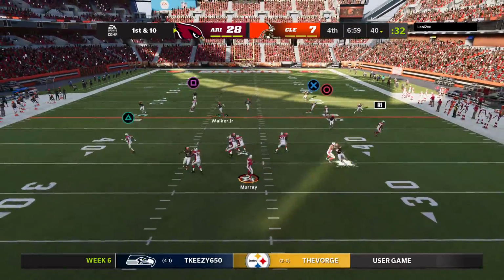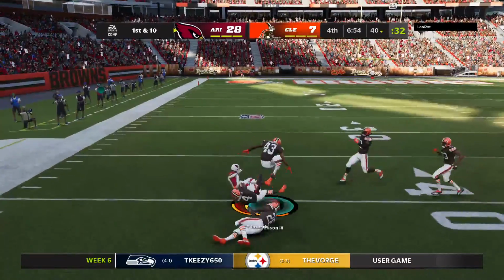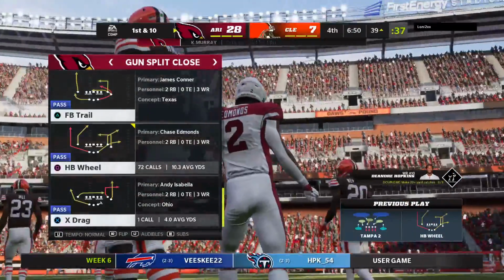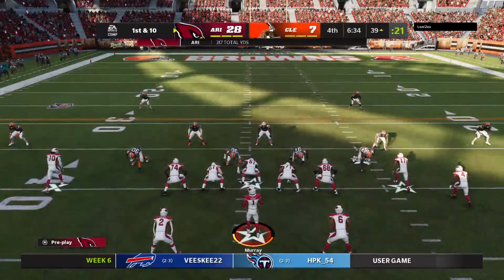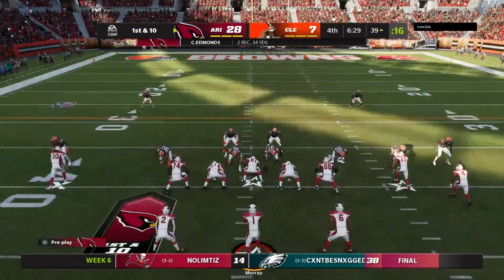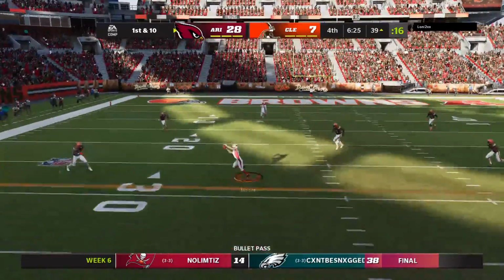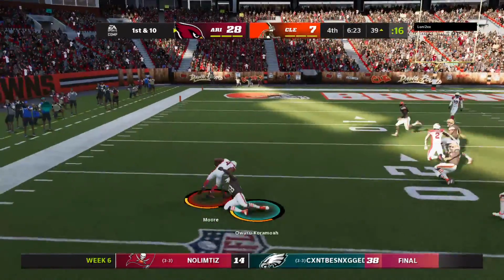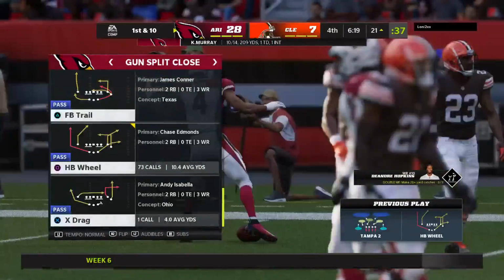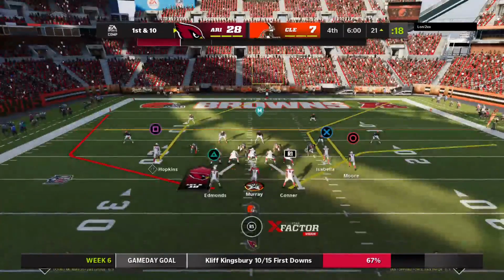On 1st and 10, here's Murray. That's out to the flat for Edmonds, and able to rip off a big chunk of yardage before being dropped inside the 40. That's good for 21 yards on the catch and run. Murray now on 1st down, and he will find the rookie from Purdue. That's Rondale Moore, and he's going to get this down near the 20-yard line. Another big hitter there. This one good for 18.